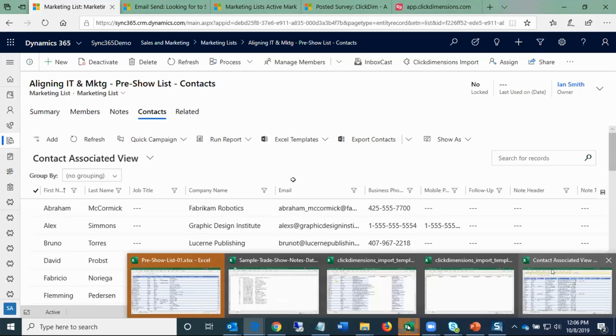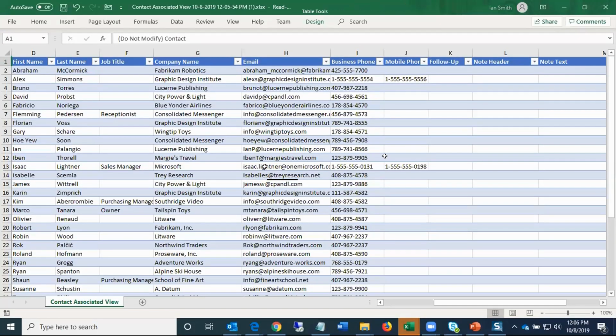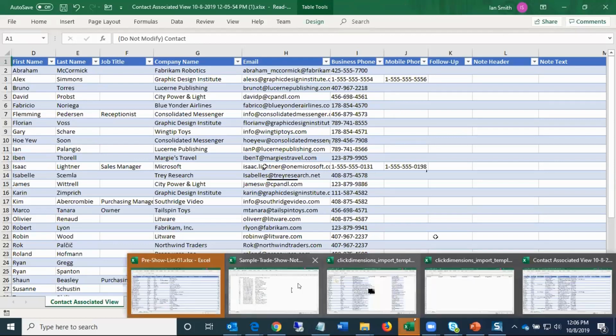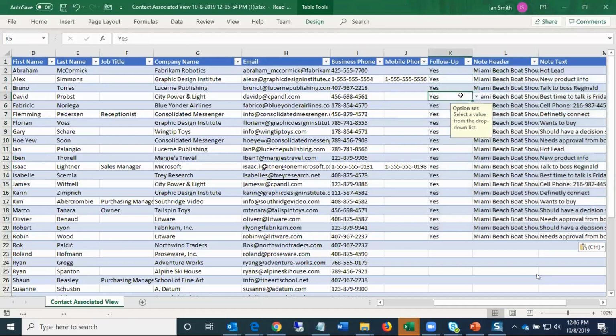and then be able to re-import that data into the system when you come back from the trade show, so that you can assign follow-up phone calls, follow-up tasks, activities, conversation history, or any notes that you had when you met those folks at the trade show. So I'm just going to go ahead and populate some sample data. So I have a couple of custom fields here. There is a little bit of customization that we did to make this magic happen.